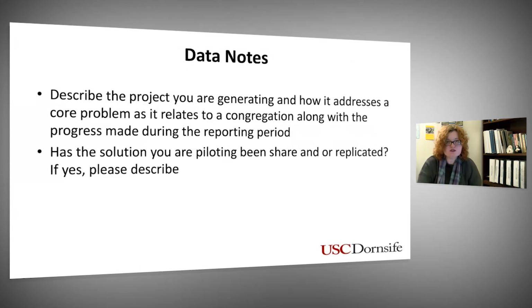So some data notes for this. Please describe the project you are generating and how it addresses a core problem as it relates to a congregation, along with the progress made during the reporting period. And then, has the solution you are piloting been shared or replicated? If yes, please describe.